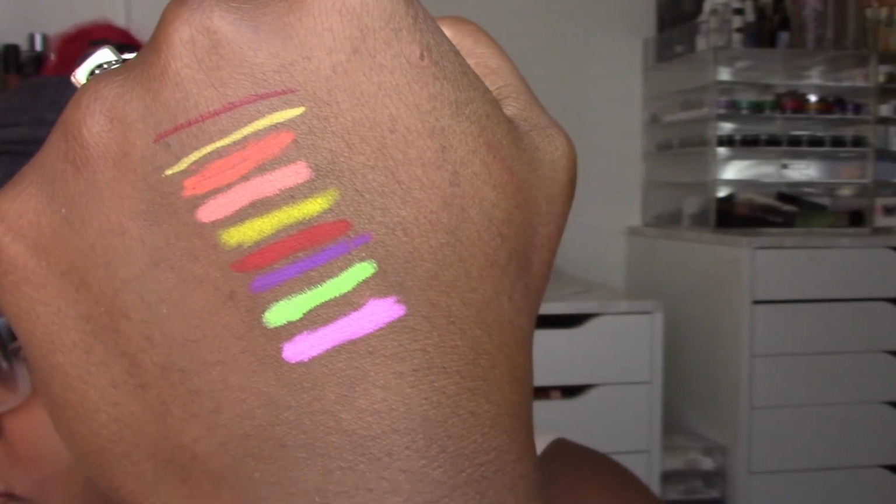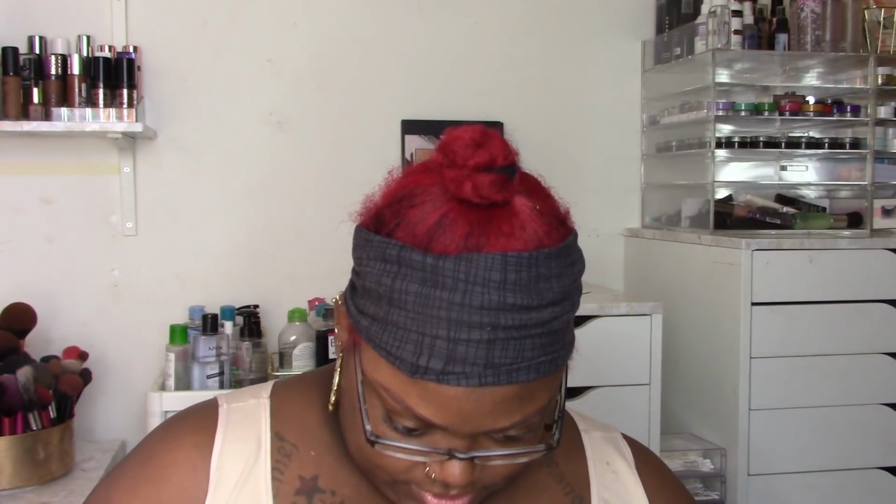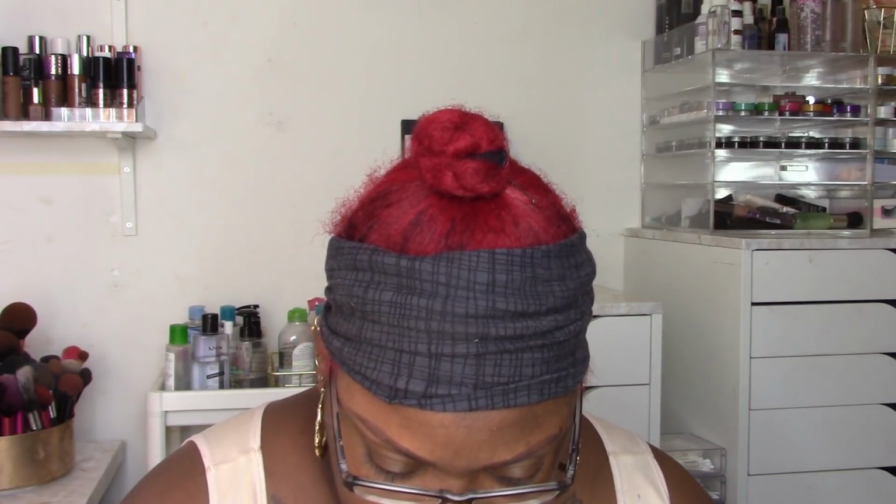That neon green. I don't know if any of these are UV. I feel like they would advertise that if they were. But you never know. Here's my UV flashlight. Actually, it looks like the pink is. Other than that, I can't really tell.